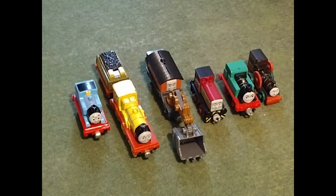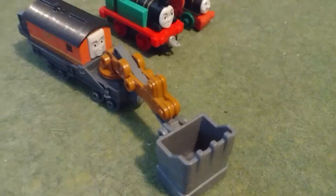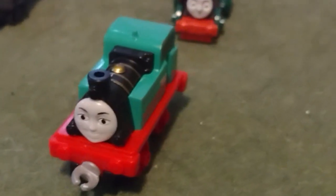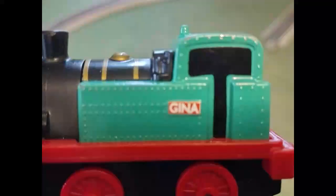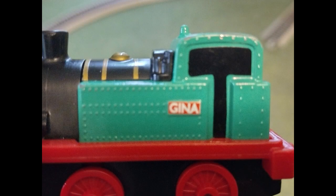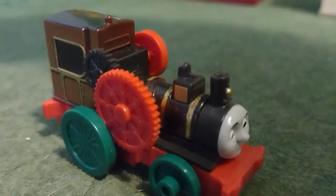I don't think I have a favorite out of all these, though the ones I like most are Marion, Gina, and Theo. Marion has a nice movable shovel. Gina seems rather proportionate in my opinion, though the only complaint I have of her is that she has only one nameplate on one side and the other one is missing. And as for Theo, I have to say it's probably down to his moving flywheel on the right side of him.